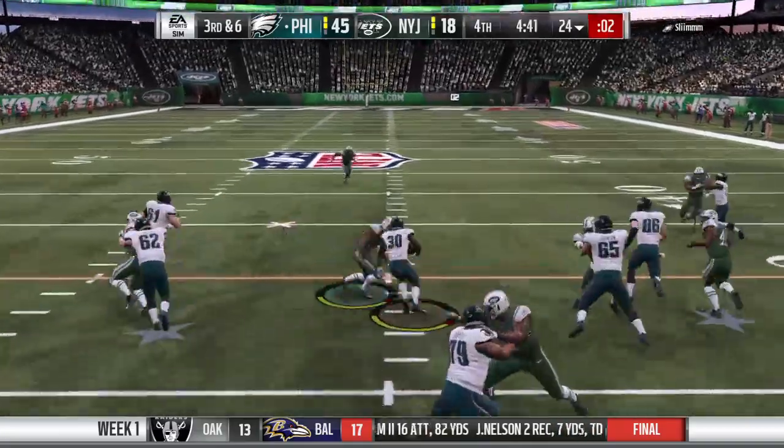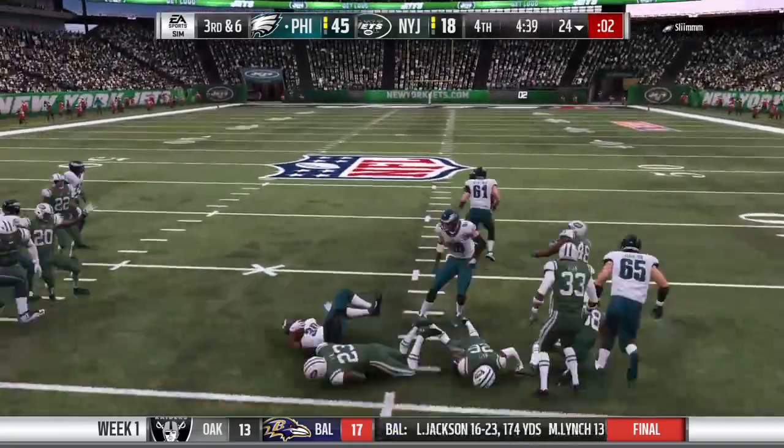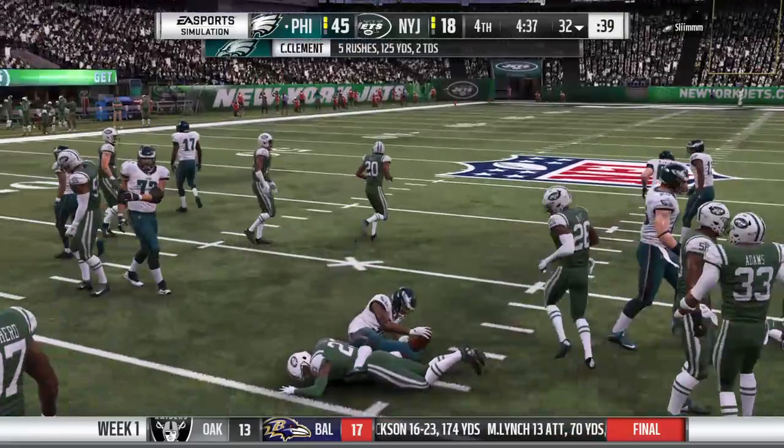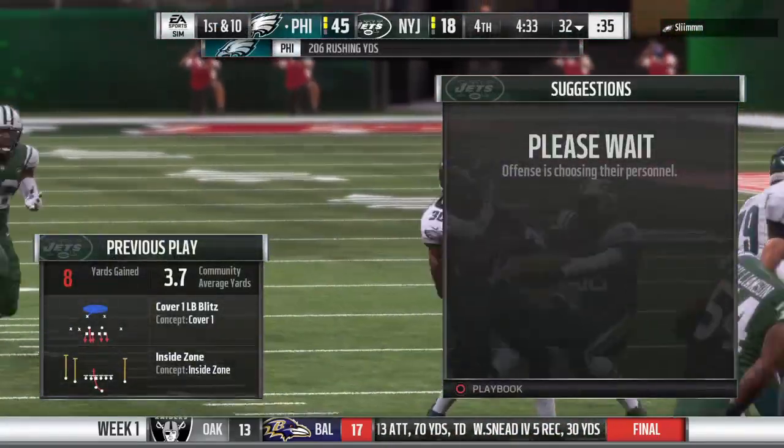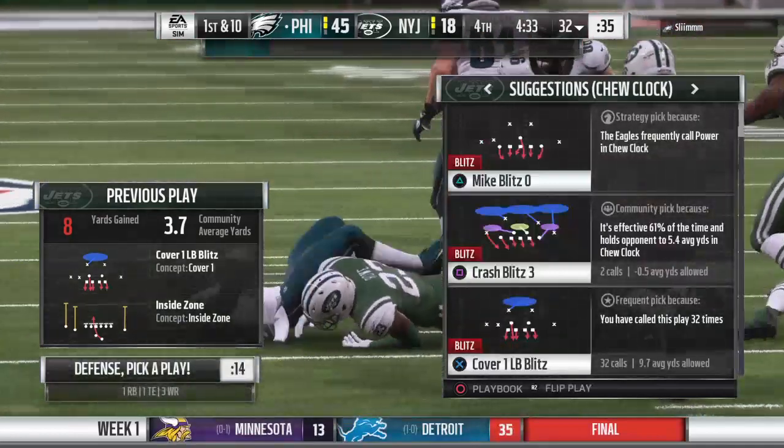They'll run it now out of the gun. Able to push his way through, and he gets it to the 32. Good enough for a first down. It's an 8-yard pickup and leads to a new set of downs.